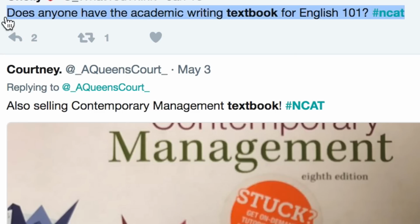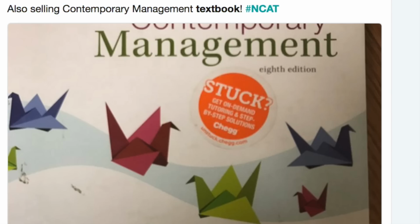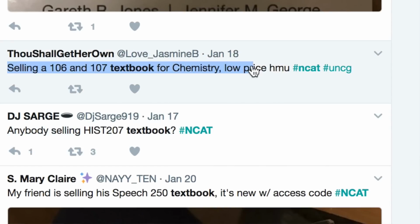Do not eliminate students' used textbooks. Students are always selling their used textbooks through social media, through word of mouth, and so on. Ask around and see if anybody who has already taken your class has a textbook that they are trying to get rid of, for a small price. It's better than the bookstore price.